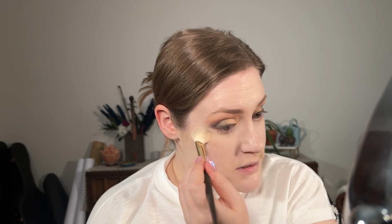Let's see if the Westman Atelier powder can save this at all. Probably not. I'm going to hit this with a ton of setting spray. So yeah, RMS is on that wish list.